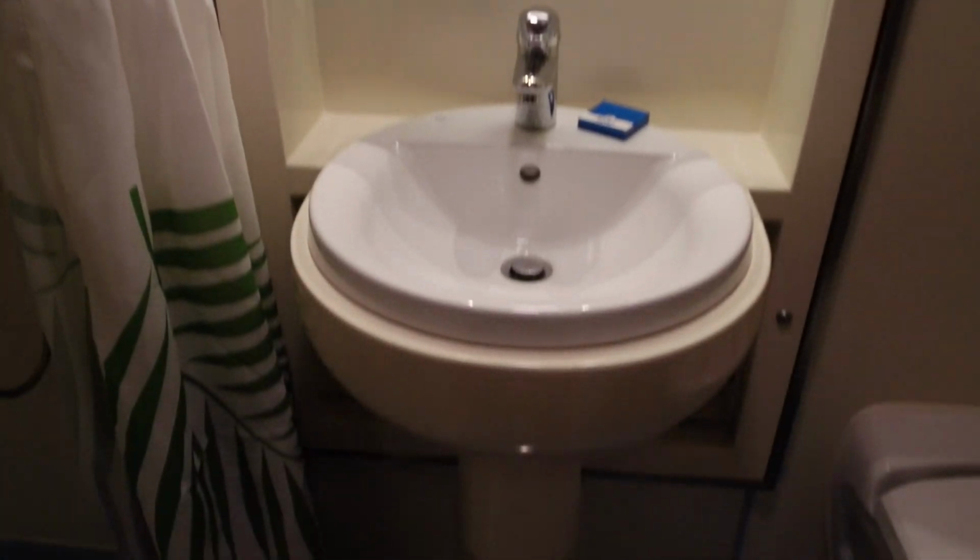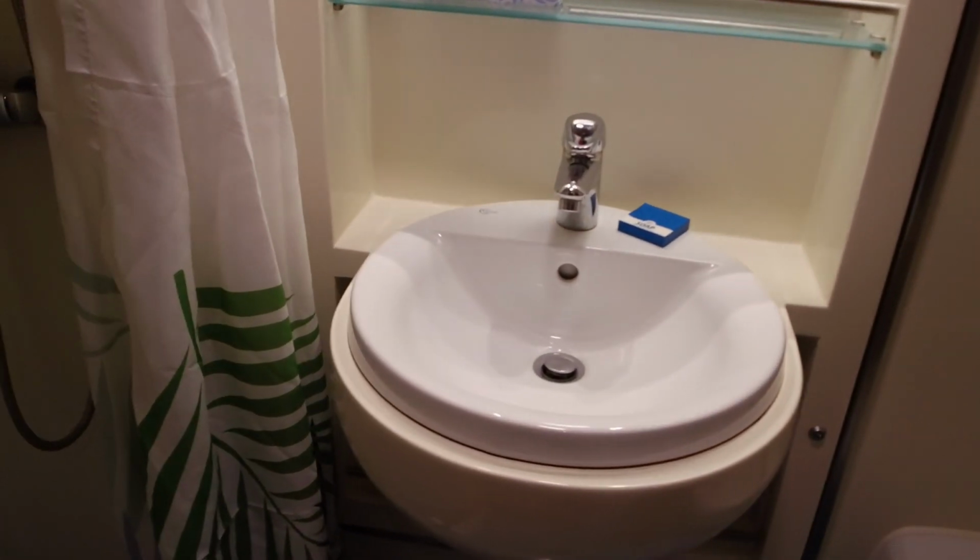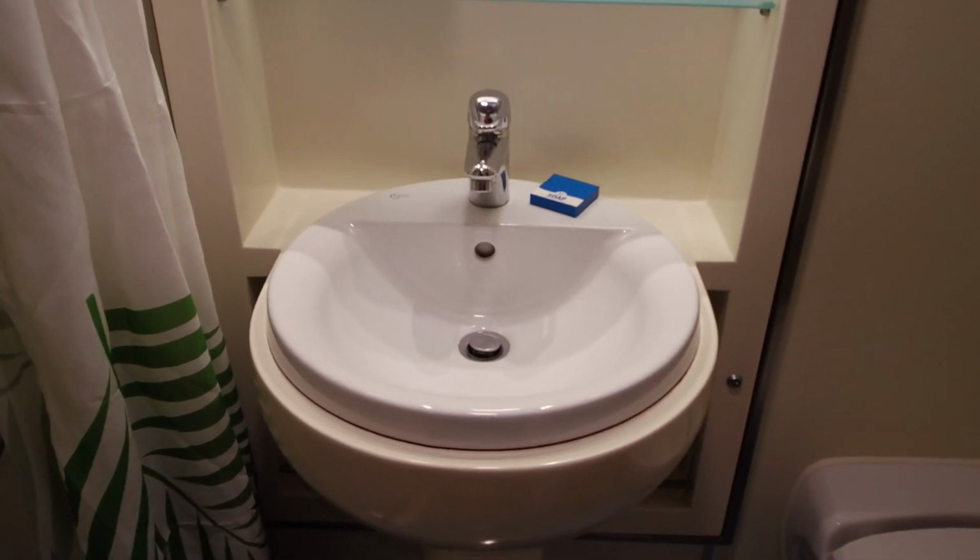I liked the sinks. I don't know why, but I loved the sink in my bathroom. I don't know if it was deeper or what it was, but washing my face, it just seemed so much easier than on the new ships. I don't know what it was.